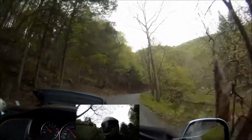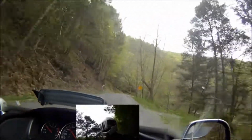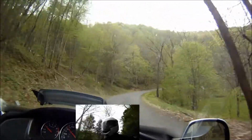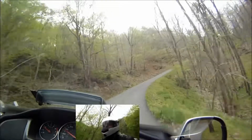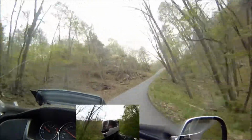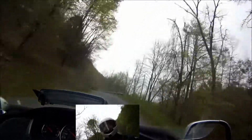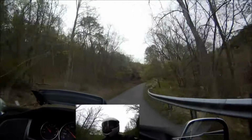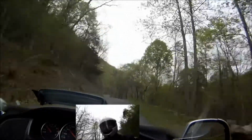It's great fun heading either way. Going this way is a little bit more hair-raising because of the hairpin turns with the steep drop-offs. The creek is predominantly on the rider's right. And here's one of a couple of guardrails and a little roller coaster section here.